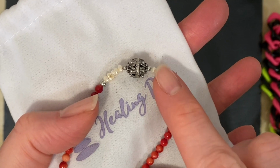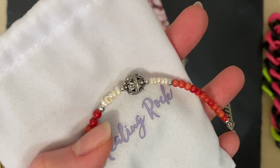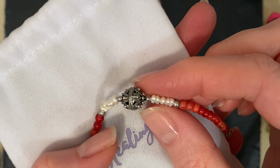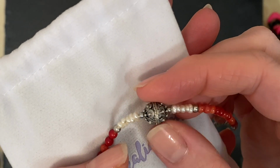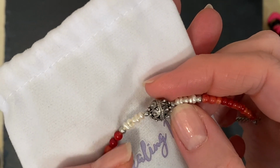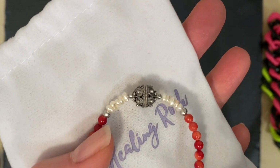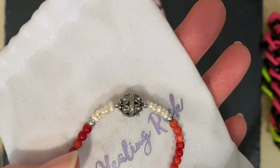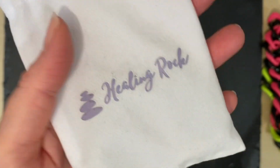It is freshwater pearls and coral, and I bought it because the filigree bead in the middle reminded me of beads that I saw when I was in Croatia on a girls' weekend a couple of years ago, and these type of filigree beads were everywhere. They were traditionally worn as part of traditional dress. They would have been buttons and I just really liked them. So I'm not sure whether to keep that one as it is, to upcycle it, to have it myself, I don't know, but it was free and I will have a little think about that one.